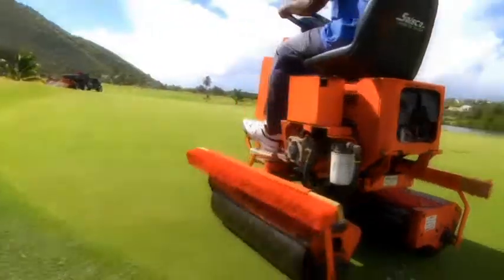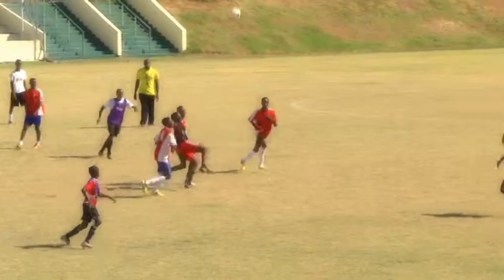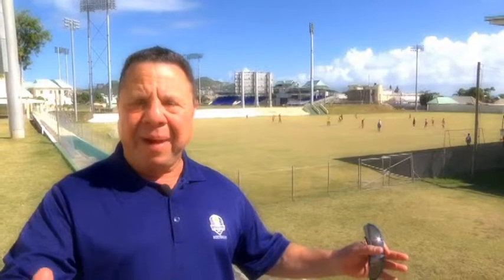This is where old meets new. In the historic capital city of Basseterre, there's a modern cricket stadium, lighted jumbo Megatron, and of course in the foreground, a beautiful football stadium, or as we call it, soccer.